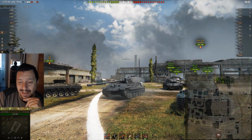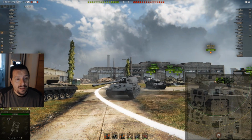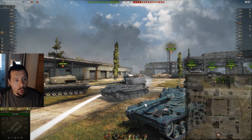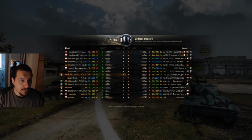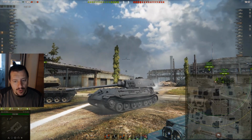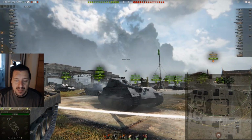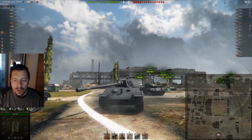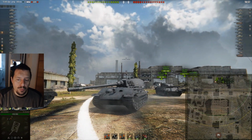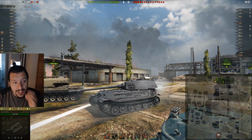Hi everybody, guys, I'm Zura and today we are here to review the VK 45.02 B, or B. I don't know. This is a super heavy German tier 9 tank. It's a real beast and is one of the three super heavies that the German army has at tier 9.